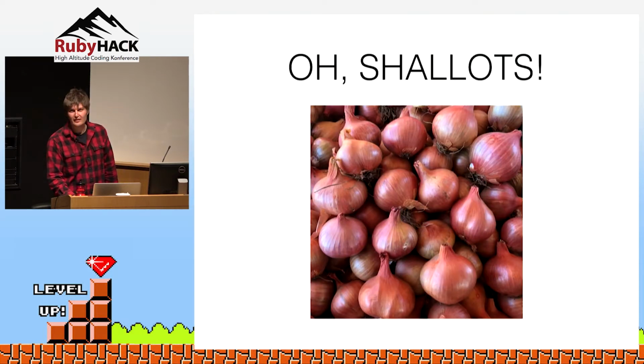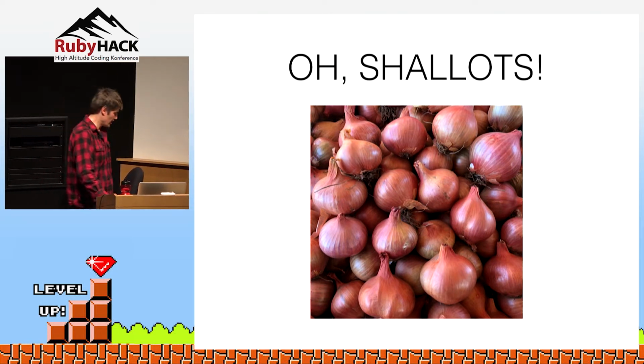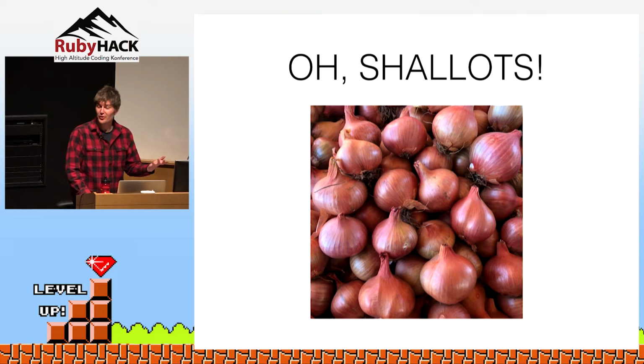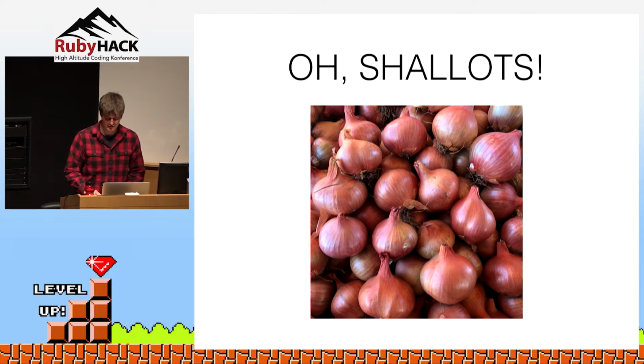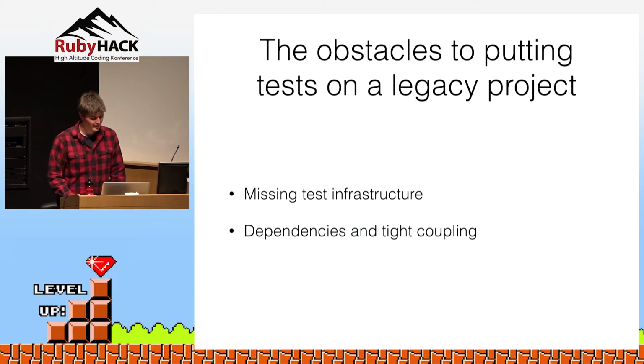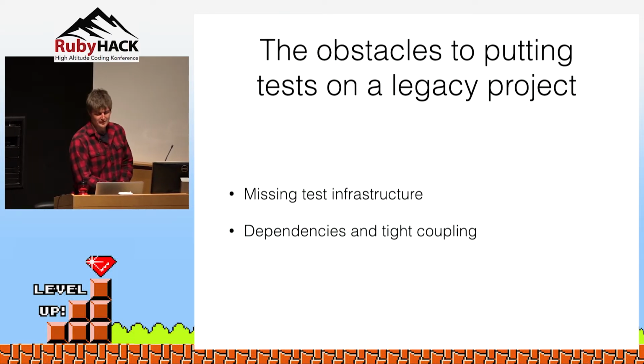I didn't remember that this slide was the next one. That was a mistake on my part, and because I made a mistake, I'm going to say, oh, shallots! By the way, do you want to know what the oh, shallots thing means? I'm not going to tell you. It'll forever be a mystery.